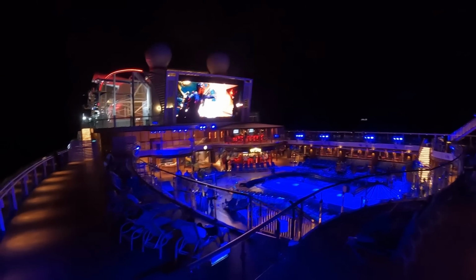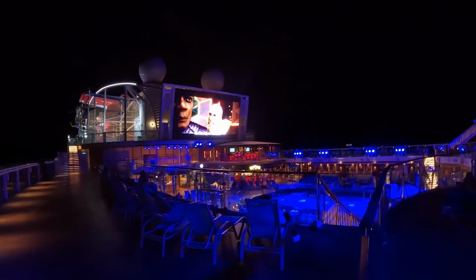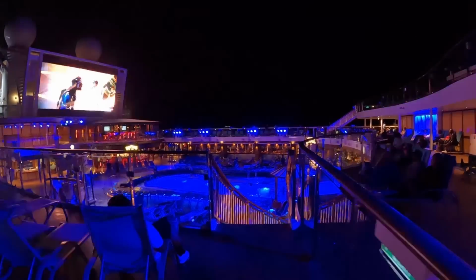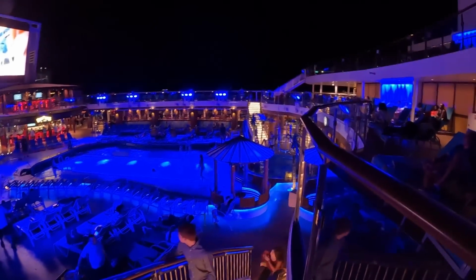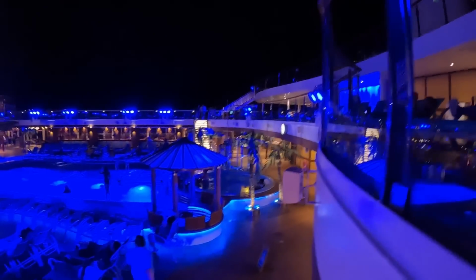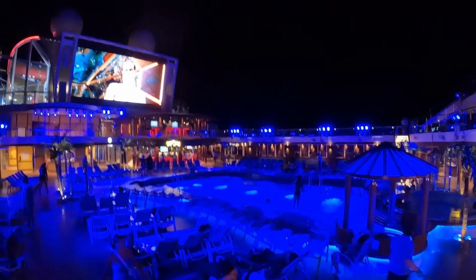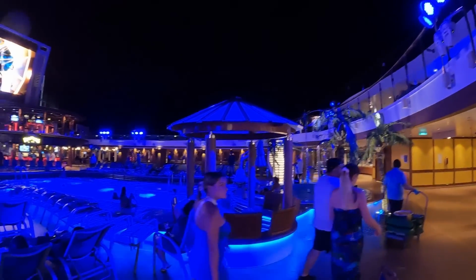Oh, that was lovely. Spent about half an hour in the hot tub and continuing on with our little pools tour tonight. We're going to the main Lido pool just down here now. There's also a hot tub next to this one as well. Got a movie to enjoy. Of course, we've come out of the adult only area now, so it's a bit busier around here. Look at the mood lighting, very nice. We've got an 80s deck party up here shortly as well.